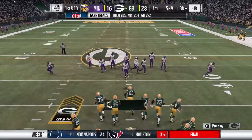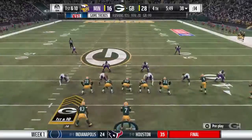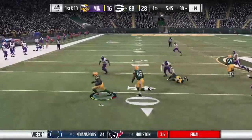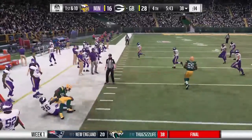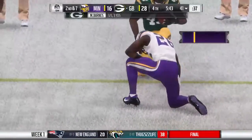Looks like the defense in press coverage here. And now a first chance for the backup here to throw. Oh, it's a screen pass. That's complete. Only 3 there on the screen. It's second down.